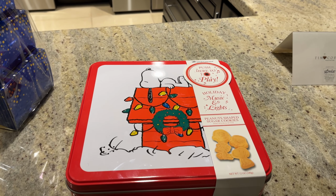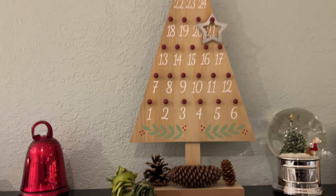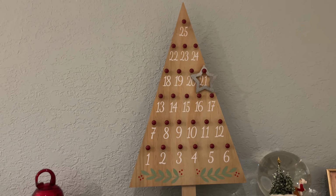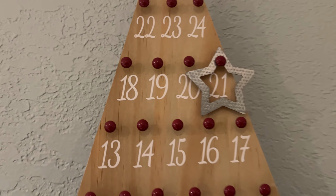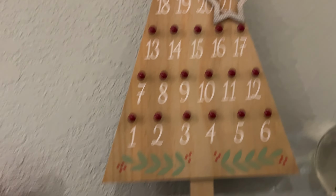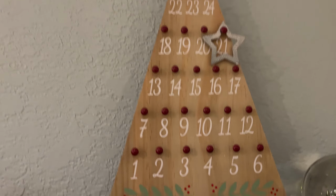I can't play it all because, you know. It's a beautiful bell. And then, oh my goodness, this is where we keep track of the 25 days to Christmas. And we've been changing it. Kenny and I take turns changing the star. And yeah, we're getting close.